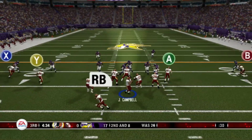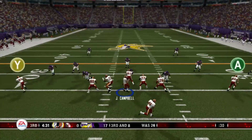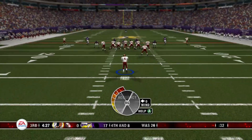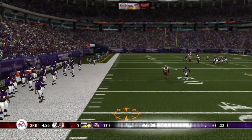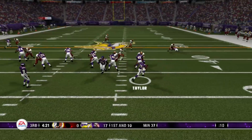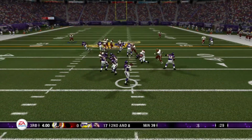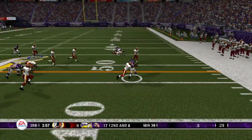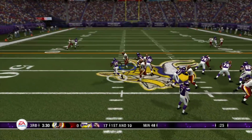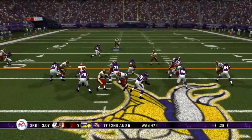Formation. The defender dropped. Jason Campbell looking to throw. Short to the outside. Struggles to find him, and it trailed out of bounds. Toss play, right side. The punter drops back. Good catch. Hand it off to the back. Handoff goes to Taylor.